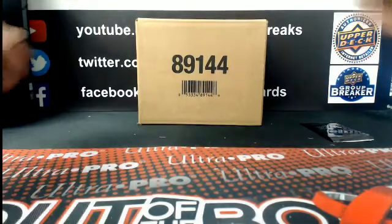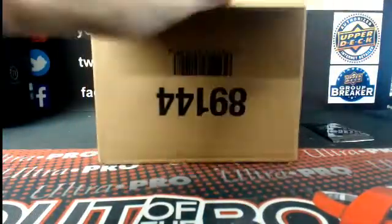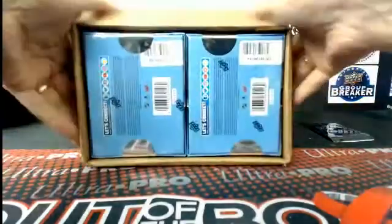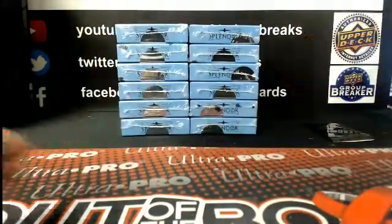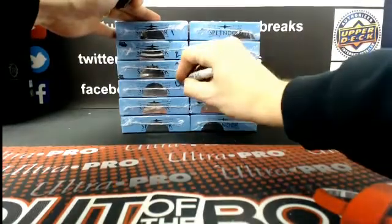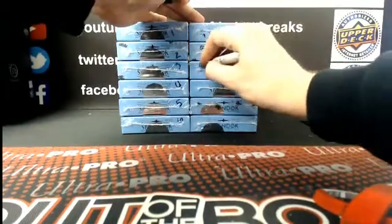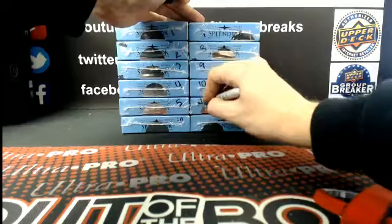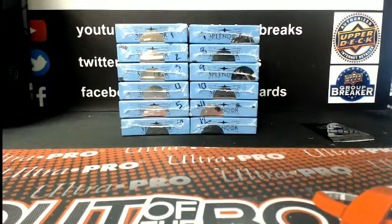All right, let's open up our box, number our boxes, and see which ones we're going to use in this break. I should have a 12-sided dice over here. Just need to find it. Here it is.